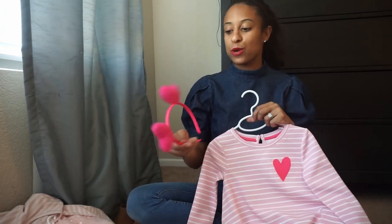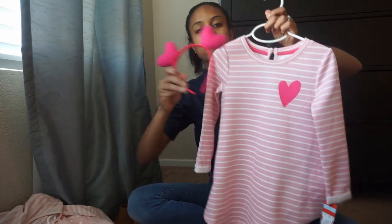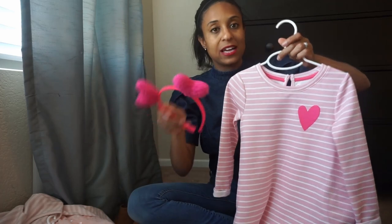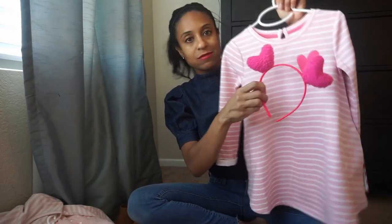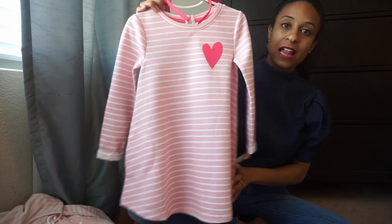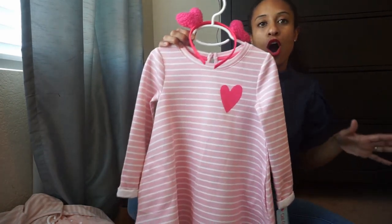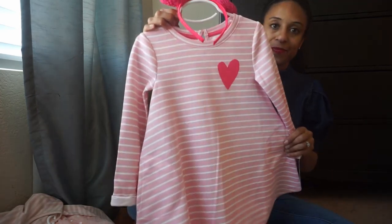And then we went over to the girls section, and we found this little headband. And I thought, my daughter is obsessed with headbands. So I thought that would be so cute to wear with it. And the heart kind of matches pretty perfectly. So that will be one of her outfits to wear during the Valentine season, but it's simple. It's just a heart. She can wear this all winter long.